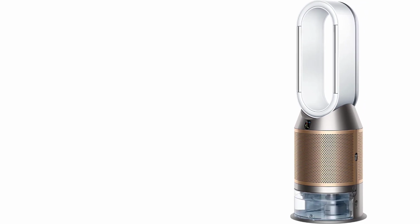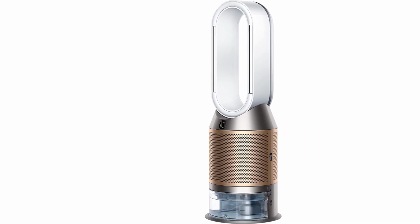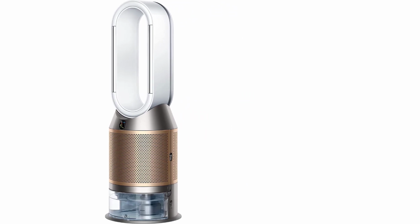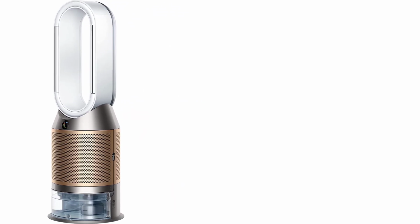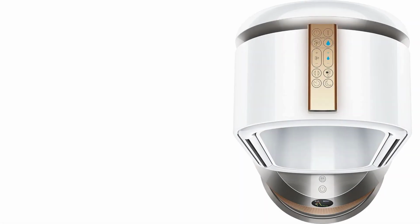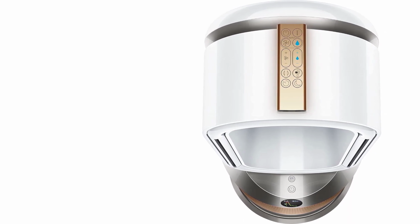The appliance has HEPA H13 and activated carbon filters, which capture particulates down to 0.1 microns, and neutralize odors and gases including volatile organic compounds (VOCs). It'll also detect and track PM2.5, PM10, VOC, NO2 and HCHO levels in real time, and the current levels will be shown on the LCD display.